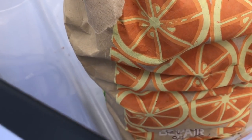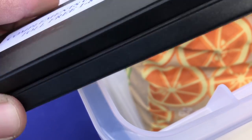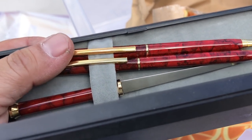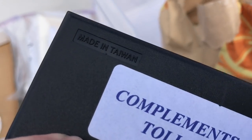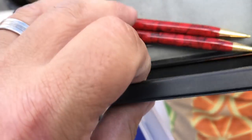Well, let's go get those back today. File source. Aha. This nice little pen set. I think it's a giveaway. It's made in Taiwan. It's a giveaway. But it's a nice set nevertheless.